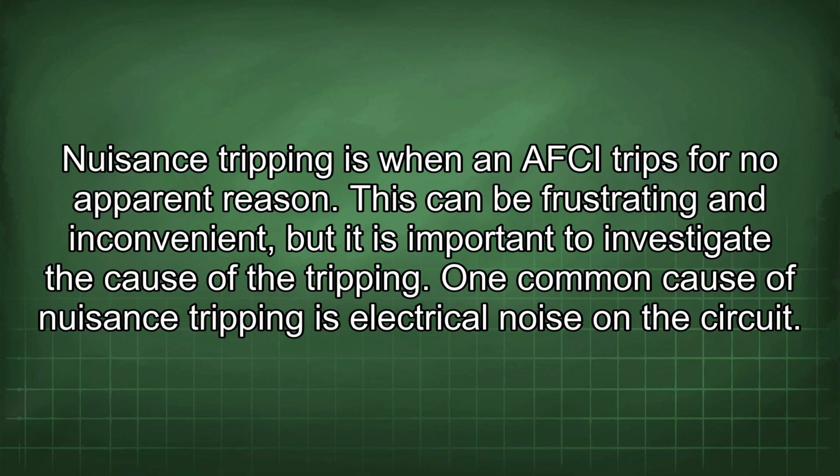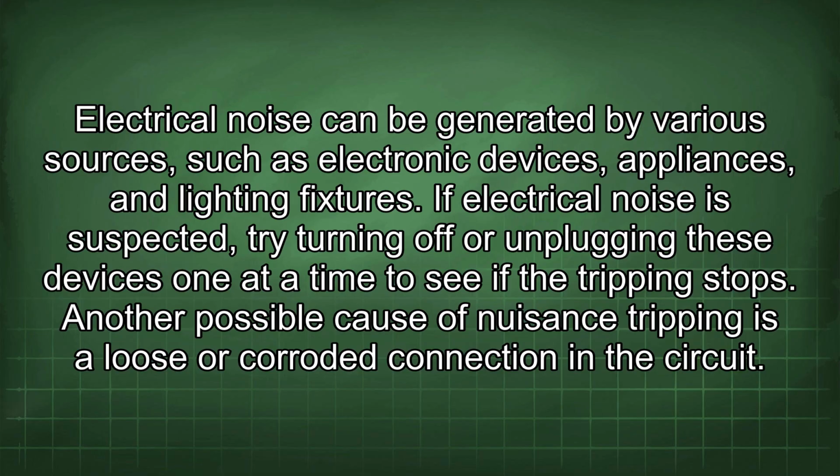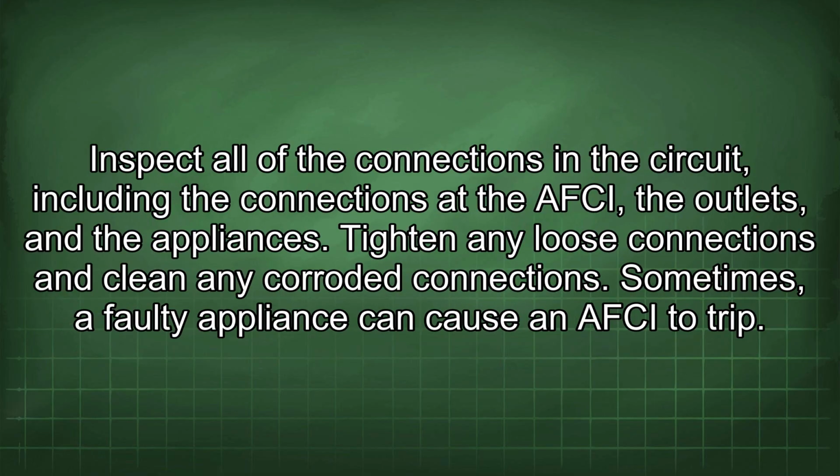Nuisance tripping is when an AFCI trips for no apparent reason. This can be frustrating and inconvenient, but it is important to investigate the cause of the tripping. One common cause of nuisance tripping is electrical noise on the circuit. Electrical noise can be generated by various sources, such as electronic devices, appliances, and lighting fixtures. If electrical noise is suspected, try turning off or unplugging these devices one at a time to see if the tripping stops. Another possible cause of nuisance tripping is a loose or corroded connection in the circuit. Inspect all of the connections in the circuit, including the connections at the AFCI, the outlets, and the appliances. Tighten any loose connections and clean any corroded connections.